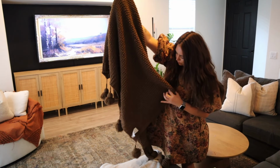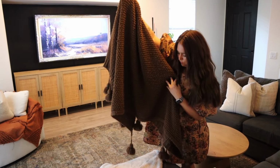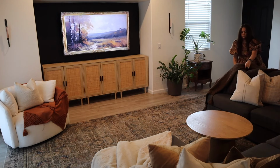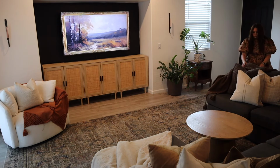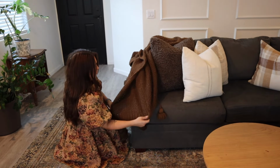And then for the other throw blanket, I have this pretty knitted brown one with the tassels. I love it so much. I'm not gonna lie, I actually have this out all year round because the color is just so pretty. But it is good for fall with that brown color, as well as throughout the year.